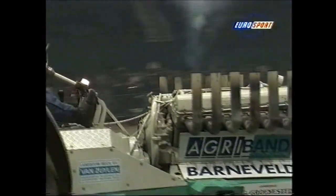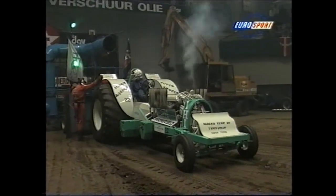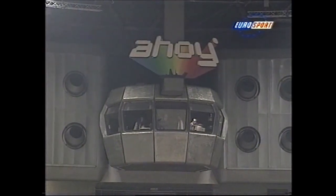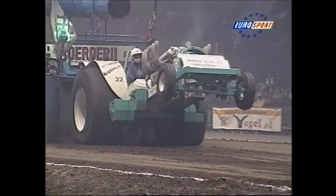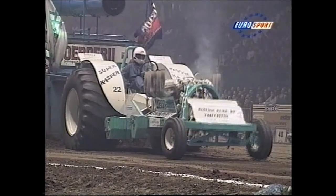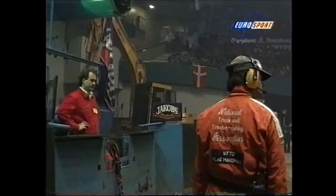And here's the first, Super Casper from near Hilversum in Holland. Jan Gronestein, a carpenter by trade, is piloting this Rolls-Royce Merlin engine that came out of a Spitfire. Oh, and it looks like it wants to fly. More interested in going up than along. And Super Casper lands on 42.7 meters.